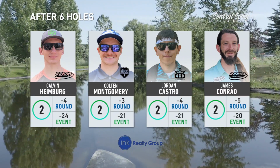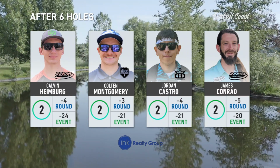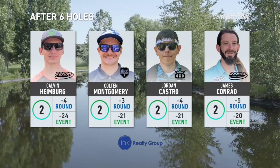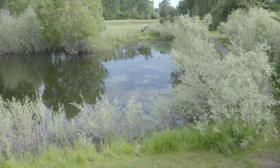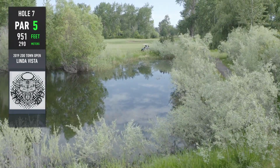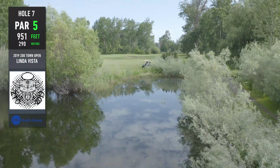Calvin looking with a 3-stroke lead over both Colton and Jordan. And James just won back. Really great battle brewing right now. Definitely. And we're on to the big one, Christian. This is just a great hole.